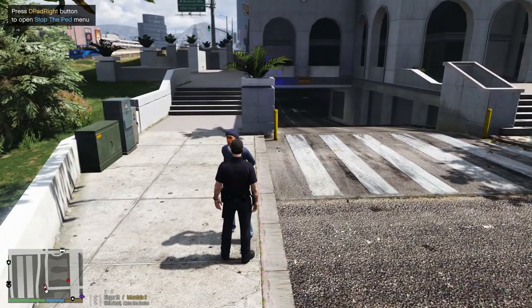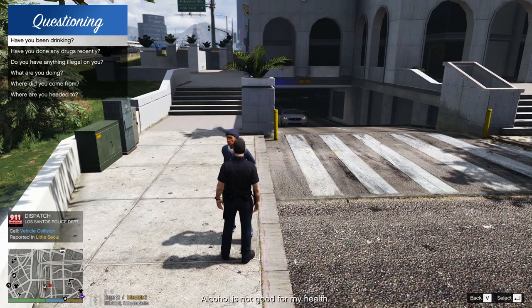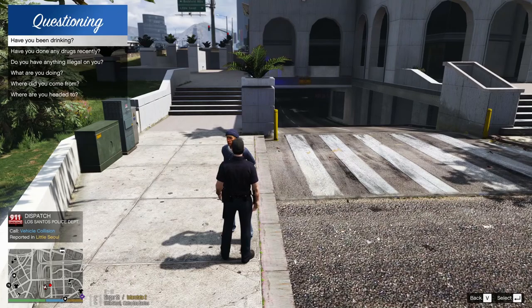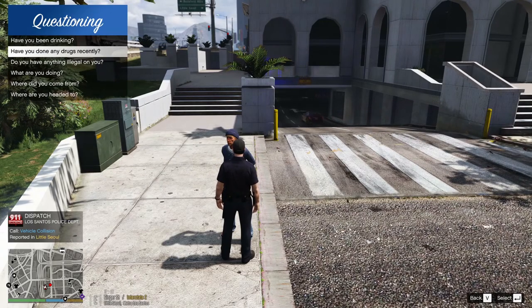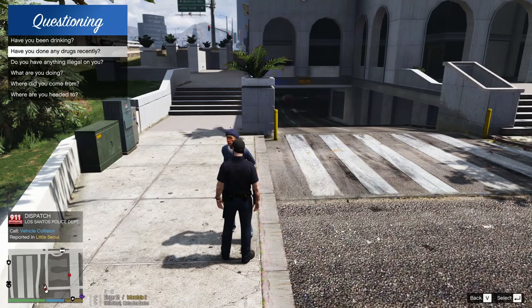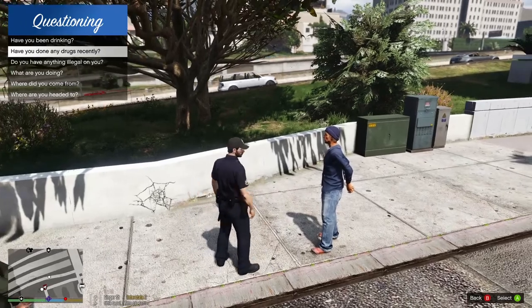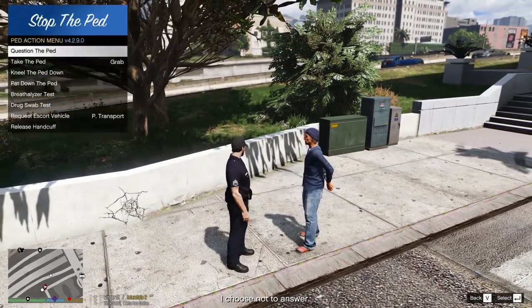Alright, man, mind telling me what's going on here? Are you drunk at all, man? What is all this about? Alcohol is not good for your health. But ramming your car is also not good. Ramming your car into other people is not good for your health. Assaulting a police officer with a vehicle is not good for your health. What do you mean you didn't assault me? You hit my car, man. What are you doing exactly, dude? I choose not to answer.